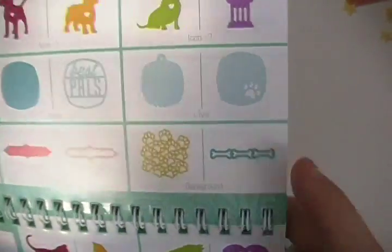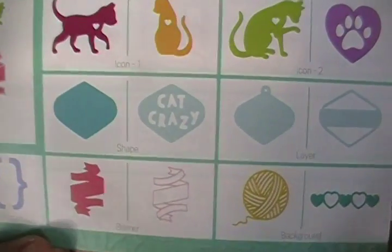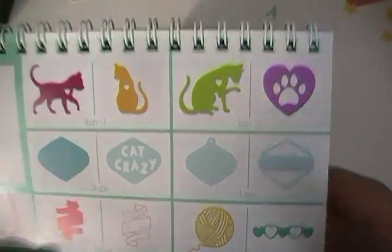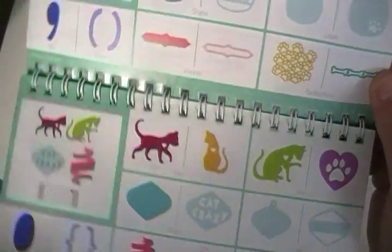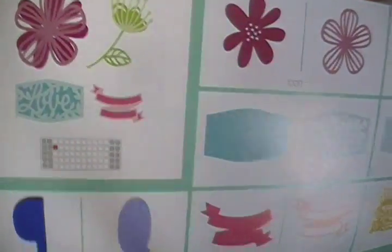These two pages. Look at the bone. How cute. Look, cat crazy. Look at the yarn. How funny. And look at the paw print with the heart. Now that could definitely go for a cat or a dog. I actually cut that out for the dog. Okay. Love.